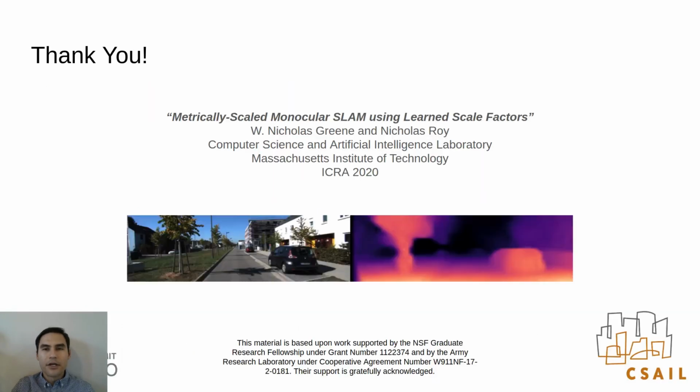In conclusion, we presented an efficient method for monocular SLAM that is capable of estimating metrically scaled solutions without any additional sensors, compute, and without ignoring constraints observable in the image data. We show competitive odometry performance on both the KITTI odometry benchmark and imagery collected from an indoor environment.